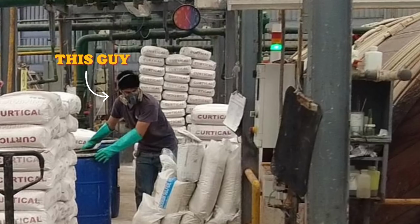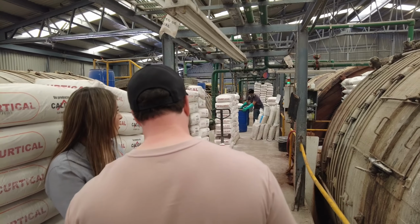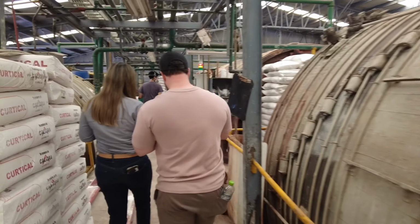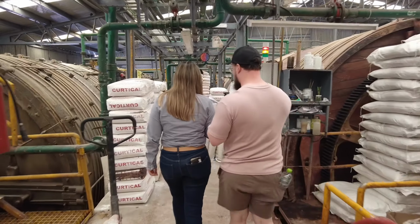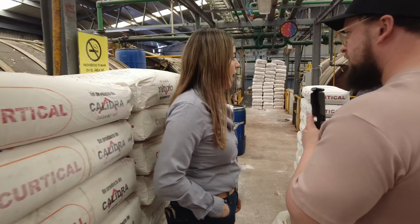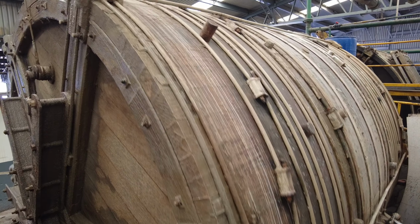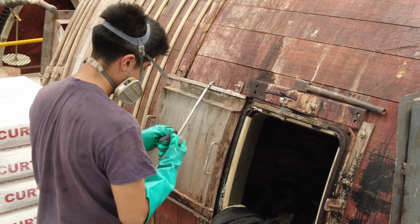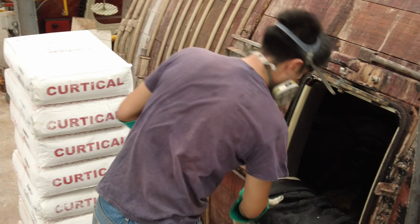This guy is gonna take some tests viewing the pH of the hides. So when they're put in the drums, they test the pH to determine how much of this product to put in. Is that right? What determines the quantity is the weight. At the total weight, we will determine the quantity of chemicals.